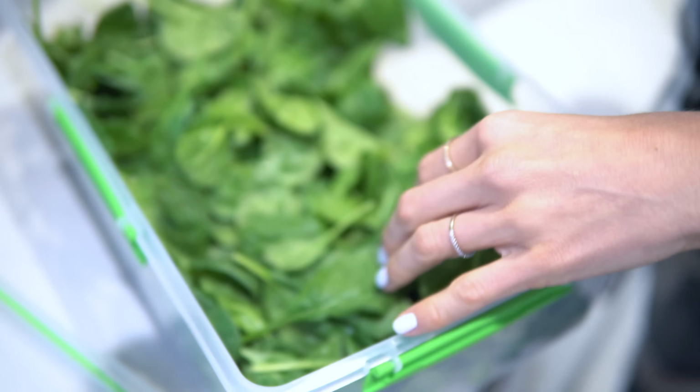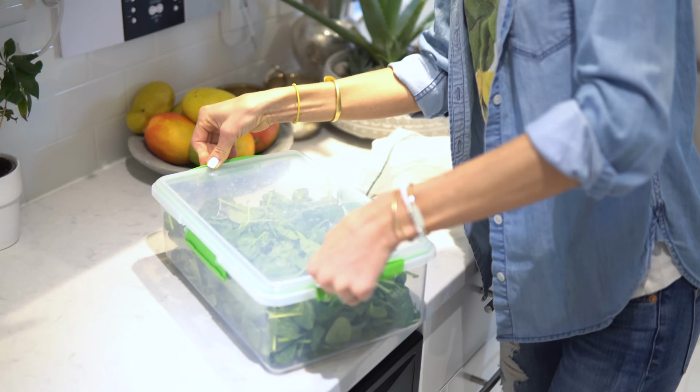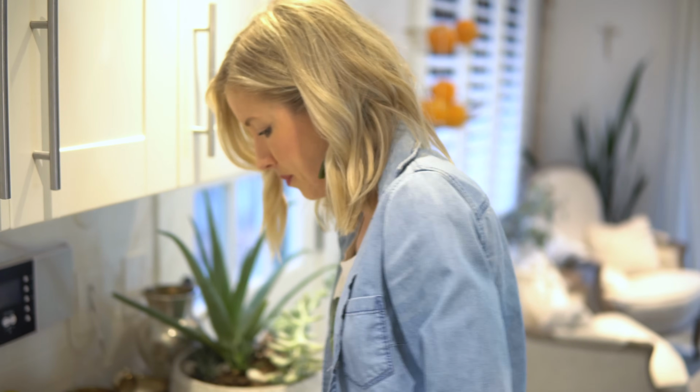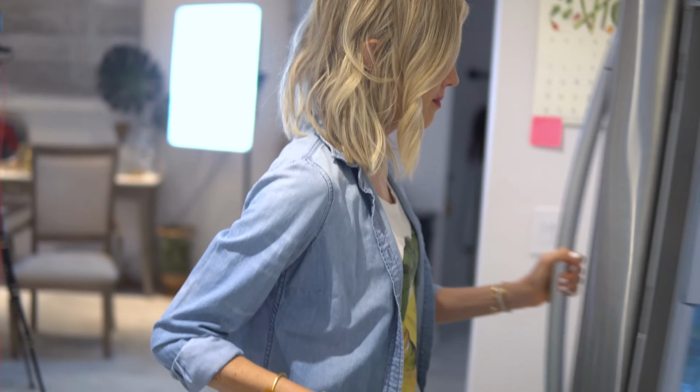So this is how we like to store our spinach. It makes it easy to grab this out in the mornings and pop it into a smoothie, or grab it out, set it on the counter to make your salads at night. And it'll keep for over a week like this if you don't eat it before then, which we definitely will.